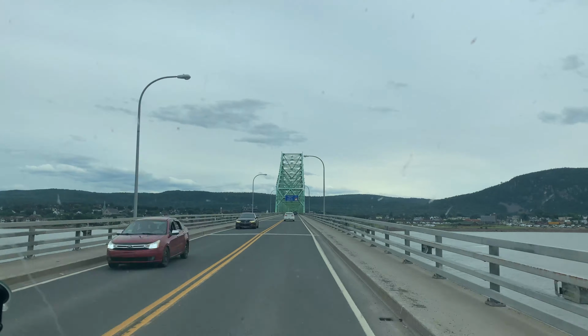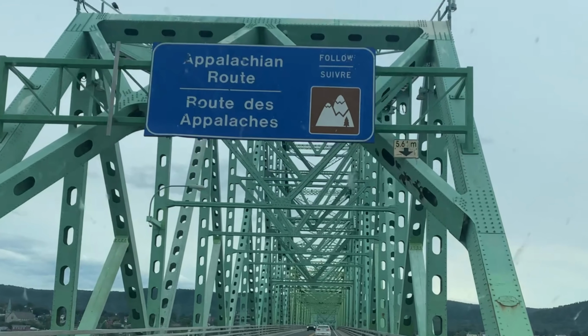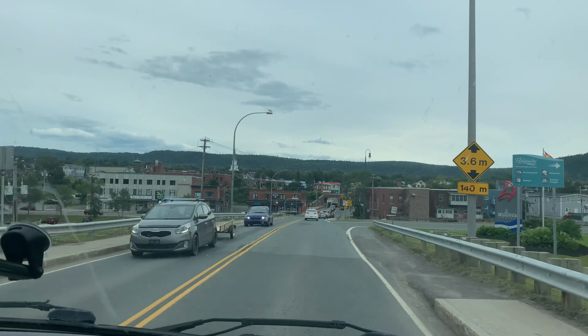Going into. Yep. Oh, looks like we're coming into some mountains here. At least more than we were just in. In 500 meters, turn left onto Rosemary Street.